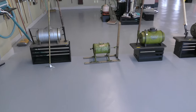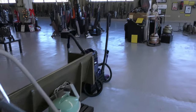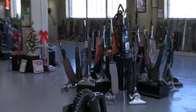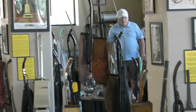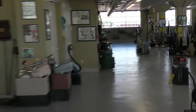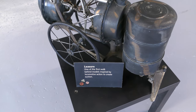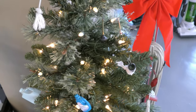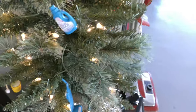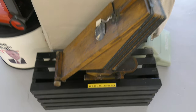All these vacuums. I mean, I don't even know where to begin. Vacuums here, vacuums there, vacuums everywhere. He remembers. Here's one of the first walk behind models, inspired by locomotive action to create suction. Christmas time is the perfect time to give your loved one a vacuum cleaner. This tree is decorated in Christmas ornaments. Look at these. Even has the potty on top. This is super old because it says it right here.